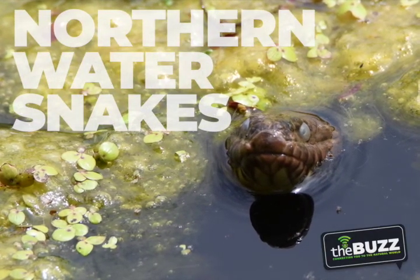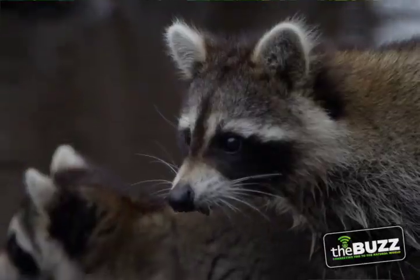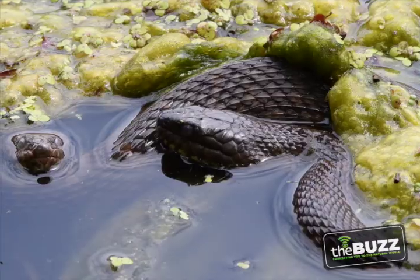Alright, so we're looking at this northern water snake. These water snakes are great for the food web because they're in the water, plus they're on land. So they can be eating stuff in the pond, but then also help with our land critters like a raccoon could eat it. So all in all, everybody's happy.